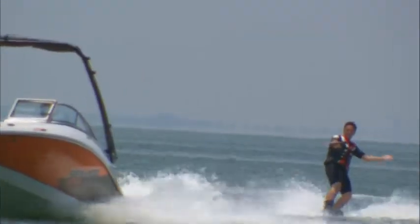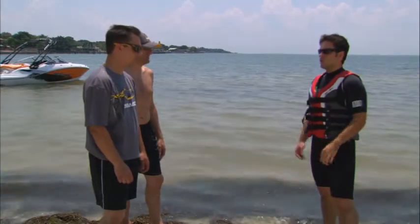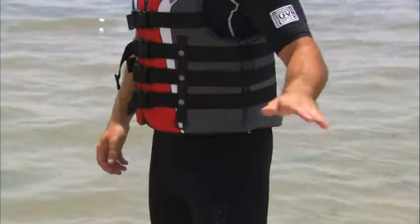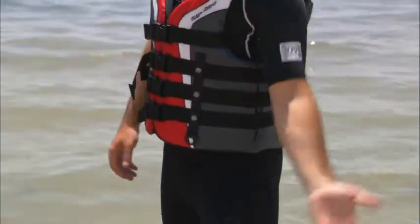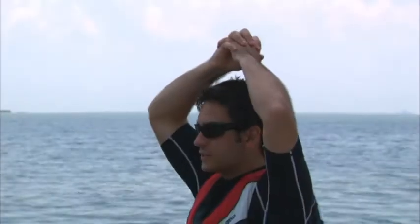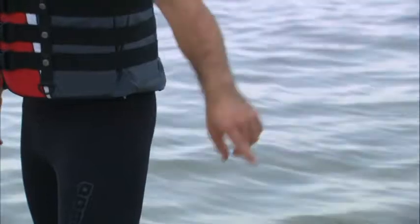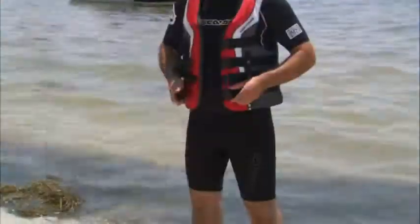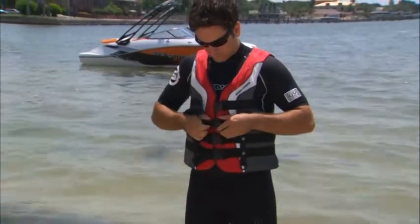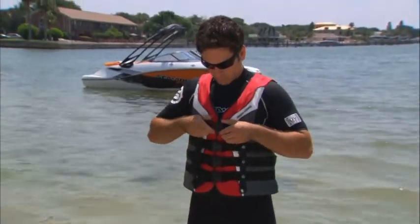Hand signals are key to enjoying the water safely. Everyone on board should be familiar with them. Here are some generally accepted basic hand signals: slower, faster, speed okay, stop, fallen skier, watch out. Okay, back to dock. Anyone being towed, whether they're riding water skis, slalom skis, or wakeboards, must wear a Coast Guard-approved PFD.